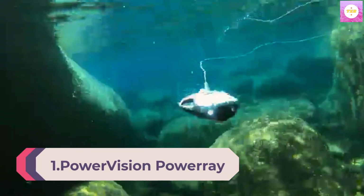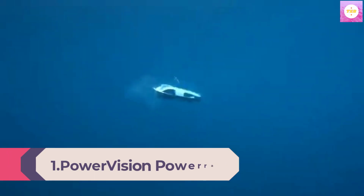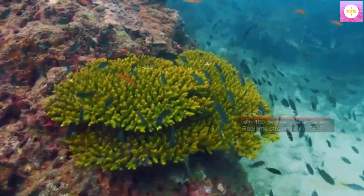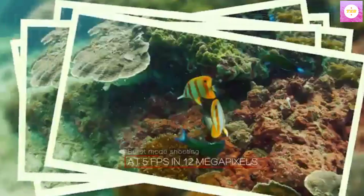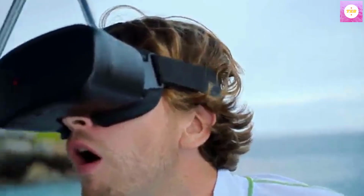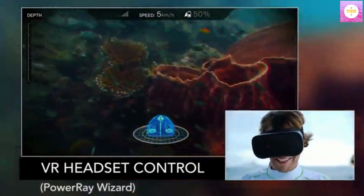Number 1. Powerray Wizard Underwater Drone for Exploration, Diving and Boating. High-definition camera. Equipped with 4K Ultra HD video camera, remote control, and live stream capability. Immersive underwater exploration. Equipped with a 4K high-definition camera and LED lights. Comes equipped with a 64GB SD card. You can capture stunning photos and videos of marine life and underwater landscapes.